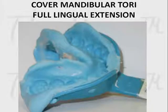I think she said these are Dentorum trays. Cover the, oh, that's another thing. If you see the tori, I try to cover the tori rather than go short of the tori. If you go short of the tori, these things are way more breakable. Cover the tori. You don't want the tongue down there. Cover them. Make less room for the tongue in the floor of the mouth. That's the whole point.